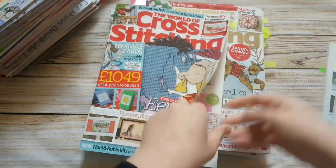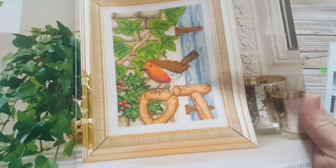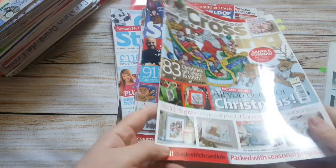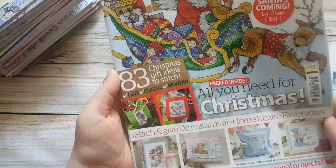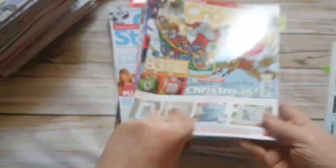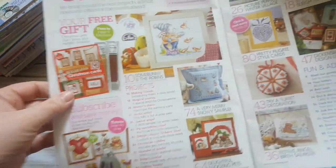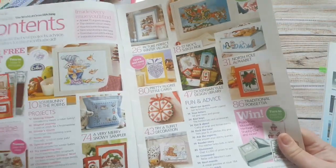I marked here this one. I'll be a bit faster now because I have a lot more magazines to go, and I already have 25 minutes. So it's 183. It's Christmassy as well. I have a few marked over here. I like this one a lot. So that's the contents of it. That Santa is very nice as well.